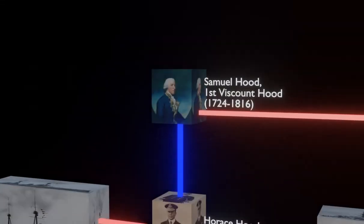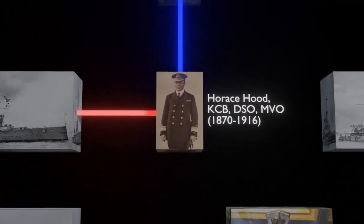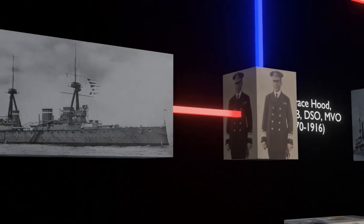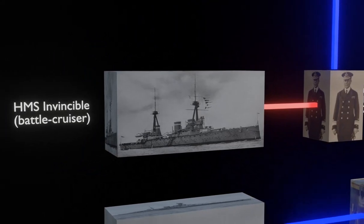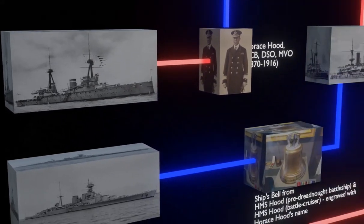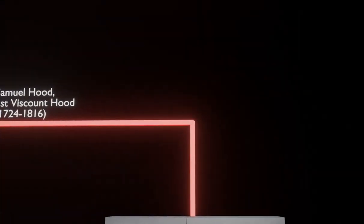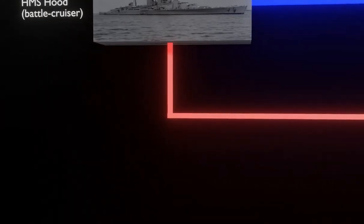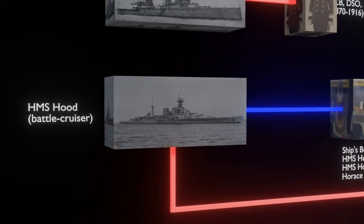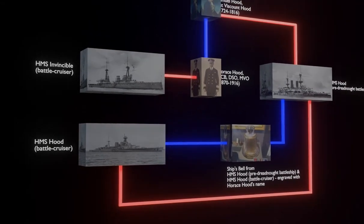It is one of those curious coincidences of history that Horace Hood died when his battlecruiser was blown up by enemy fire during a world war, sinking with a great loss of life, and that the ship's bell from an old battleship called Hood should be engraved with his name in his honour, and then inherited by another warship called Hood, which herself was a battlecruiser, blown up by enemy fire during a world war, sinking with a great loss of life.